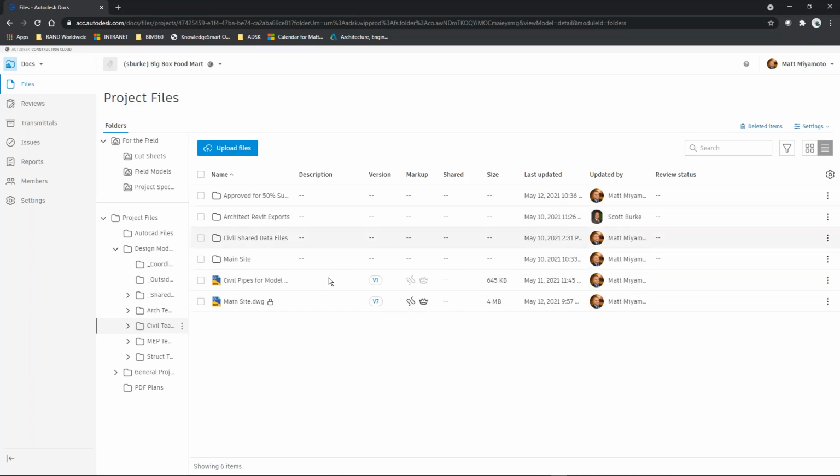Going into the Docs portal here through our same Civil Team file folder, which was set up under the main project, I also see that that file is listed as locked by Matt, or by myself, on May 12th at the time that I opened it up. So it's been open for quite a while here. I can see that it's in use, so there's no chance of someone else trying to open that and accessing the data while I'm working on it.